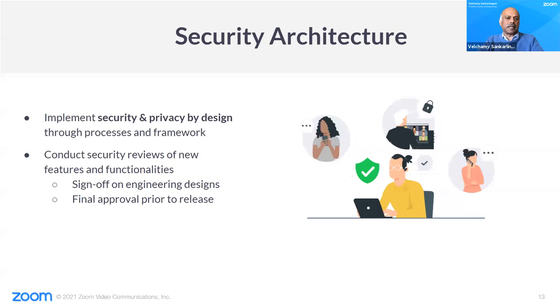If we do a good job here, the rest of it is just checkpoints, a safety net to make sure nothing gets loose. And as we mature, this process will be the key to get us to our vision.